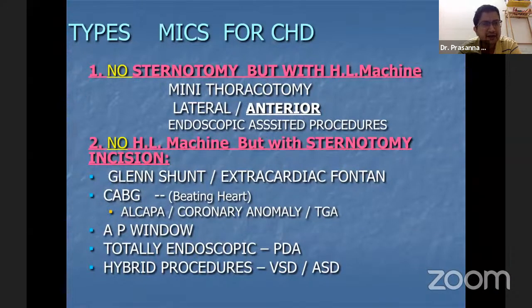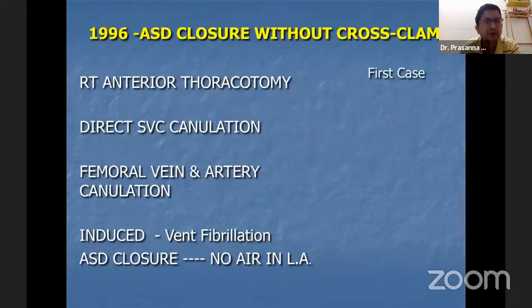but with a sternotomy, like where we do single ventricle procedures, where we do all three stages: either a PA band or a Glenn BT shunt, to a Glenn shunt, or even an extracardiac Fontan on a beating heart. We have also done a CABG, that is a LIMA to LAD in a 1-month-old child. We do AP window repairs off pump nowadays, total endoscopic PDA repairs, especially the small ducts, and also the hybrid procedures like the ventricular septal defects and the atrial septal defects, which I'll come to.